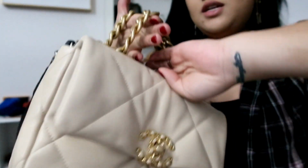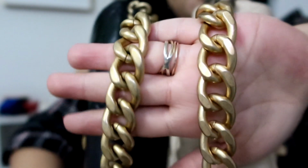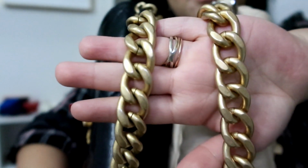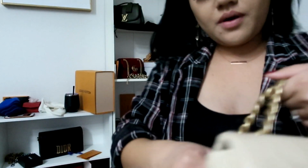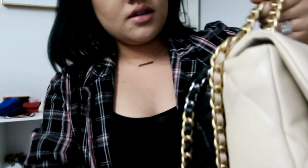Another thing is the chain widths. They're not the same width. And this is more yellow, which is the fake, compared to the authentic one. Same thing with the rest of the hardware, which I was actually surprised by because they kind of got it, where it's like gold, gunmetal, shiny silver, but not good enough.